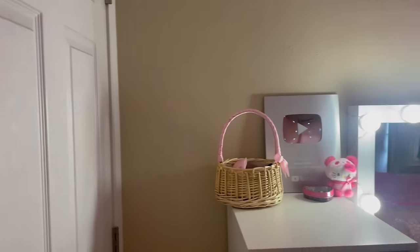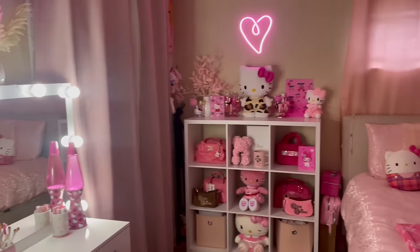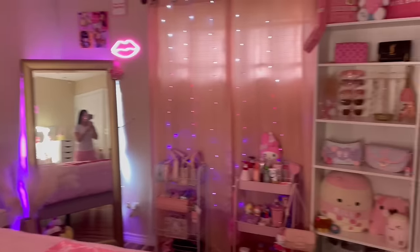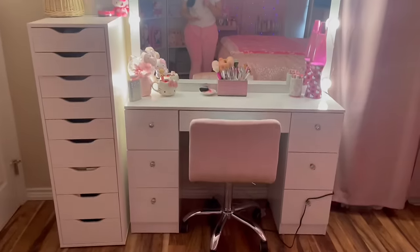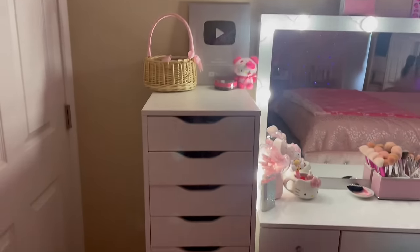Okay, guys, so when you walk into my room, this is what it looks like. Just to give you an overview of everything. Okay, so my door is right here. And then the first thing you kind of see is my vanity area, which we're going to go through first. But let's go ahead and start with my Alex 9 drawers.